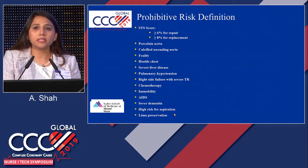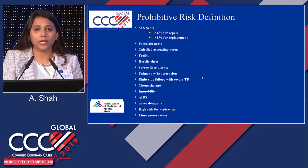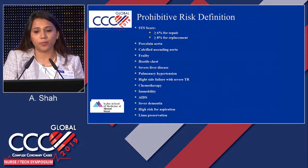So now, what makes these patients prohibitive risk for open heart surgery? Their surgical risk score should be greater than or equal to 6% for repair, or greater than or equal to 8% for replacement. And then there are other comorbid conditions that would make a patient prohibitive risk for open heart surgery.